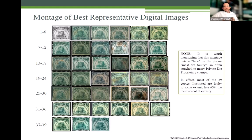So often, attached to many private die proprietary stamps, there is a section at the beginning of Scott's catalog that describes this. There is a note that makes mention of, because of how these were used, these are quite different than other postage stamps, our general issue stamps, many other stamps that we all collect. These revenues hold a different place because of how they were used on products and were meant to be ripped. They were put where the seal was, on the cap of the bottle. So when you broke the seal, the stamp was broken, paid the tax, marketed and advertised, and it was destroyed. But of course, those that survive are why we're here.